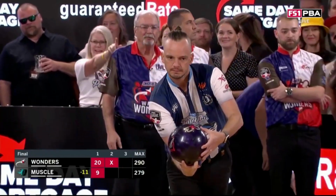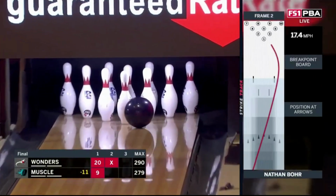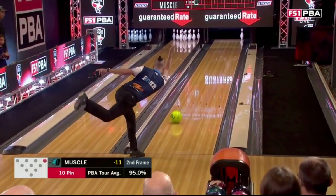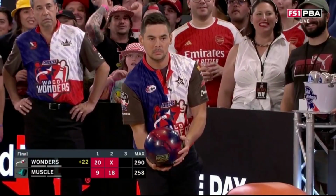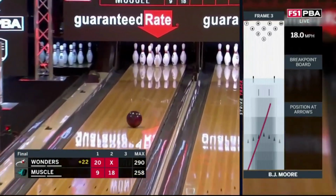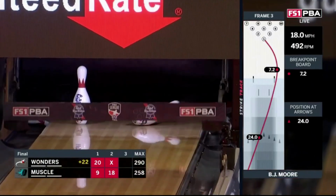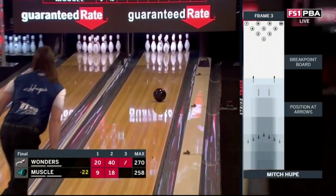We've seen some players struggle, but now the wheels really do start to come off for some. In frame 1 for the Muscle, Sam Cooley left the 2-8-10 for an open frame. In frame 2 we saw Nathan Bohn, somebody we haven't seen on TV for a very long time, and he leaves a 10 pin which he actually misses to make it back-to-back open frames. And things just got worse and worse for them as Mitch Hooper missed a 10 pin by an absolute mile.